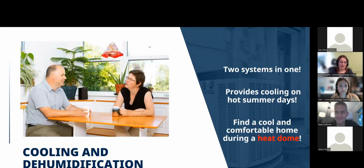Then talking about cooling and dehumidification, like I said, it's an all-in-one system. We've all been through the heat dome last year, and I personally couldn't stay in my own home in the summer. For 2 nights, I camped in my backyard because I couldn't bear it at night. And I know a lot of people were very concerned about their elderly and their children, their pets, and it was pretty unsafe for some people at home. So having that cooling option for our hotter summers can make your home a lot more comfortable and frankly, a lot more safe.